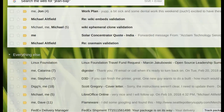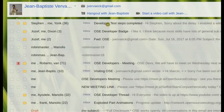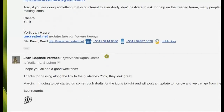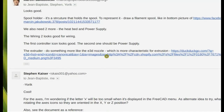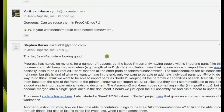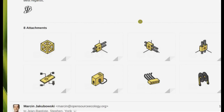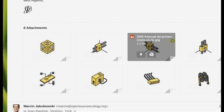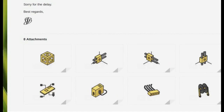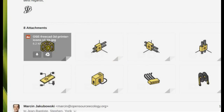Hold on, I'm still looking for those icons. I just want to pull them up. Okay, yeah, it might be that. If you look at my screen here, this is what we have. It's in my email, and I'm not sure this even got on a wiki. But we do have a few icons, like power supply, plugs and axes, spool, controller, frame. So we do have a bunch of that. Maybe I can just paste that into the document and make sure we capture it.